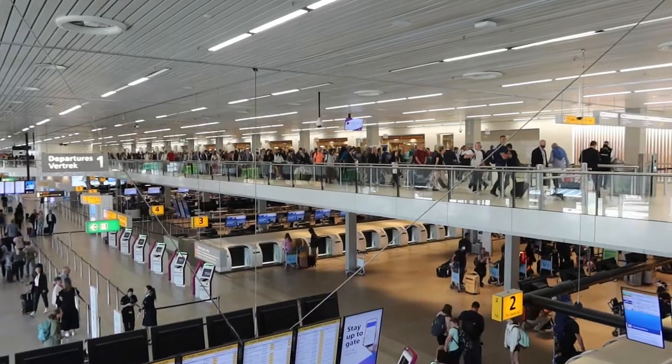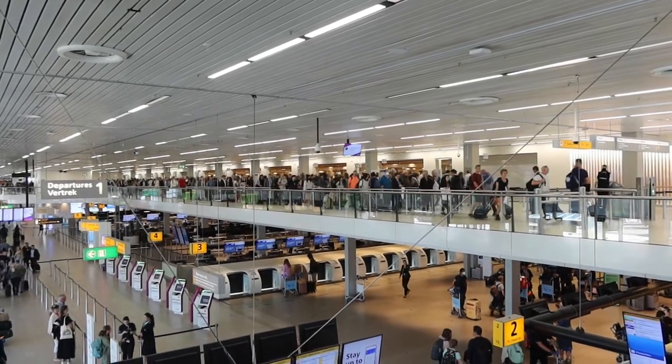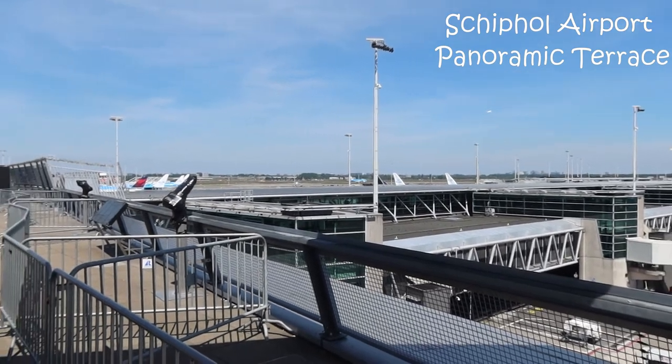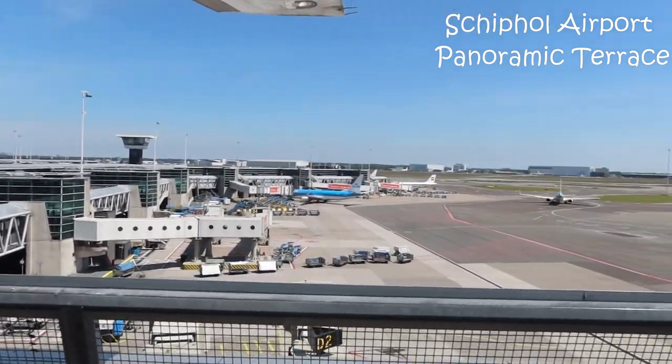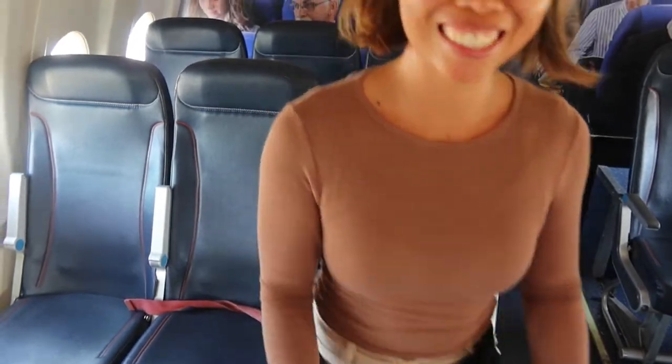We've got some time here at Schiphol Airport before we get on the train and we're trying to check how long the queue is here at the airport. The staff shortage at Schiphol Airport has caused such long queues for departing passengers, but there's a better place to check out, which is the panoramic terrace. We're inside the plane. We need to get on a train, not an airplane. Come on, let's go.